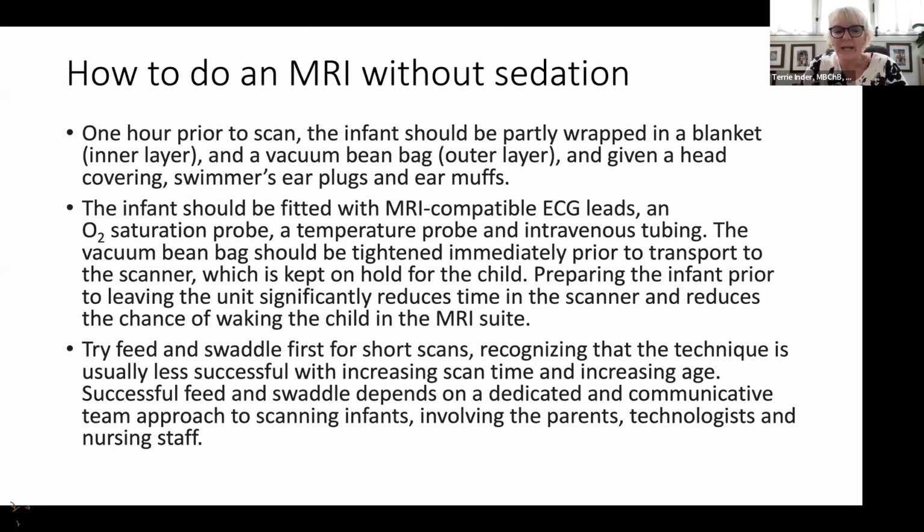So you really need to be able to feed the baby, usually 45 minutes before you're going to wrap and pack the baby, so that the baby is feeling nice and filled and happy and is likely to swaddle and go to sleep. So for us, this technique is really, really important and really successful. We've done thousands of scans with it.